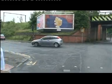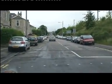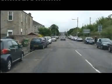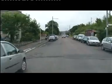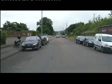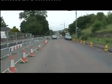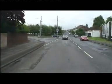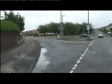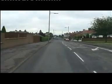Turning left into Dukes Road. Continuing Dukes Road. To remain on Dukes Road, you're going to have to follow the sign down to the left to remain on Dukes Road and prevent you from going to Brownside Road. Following the sign for Cambuslang. So we're following the sign for Cambuslang and veering to the left to remain on Dukes Road.